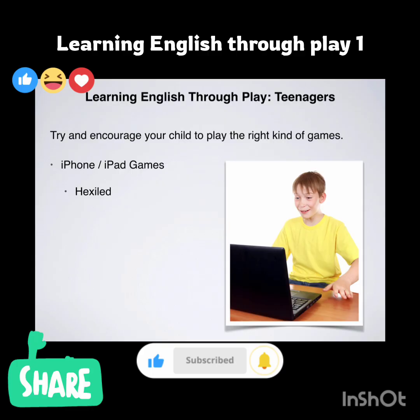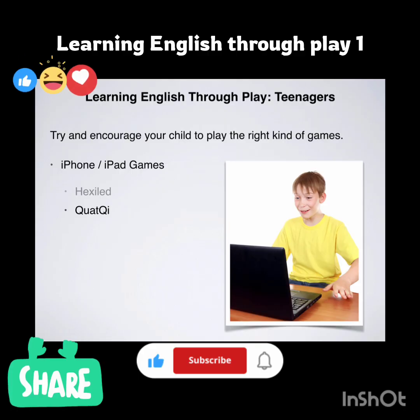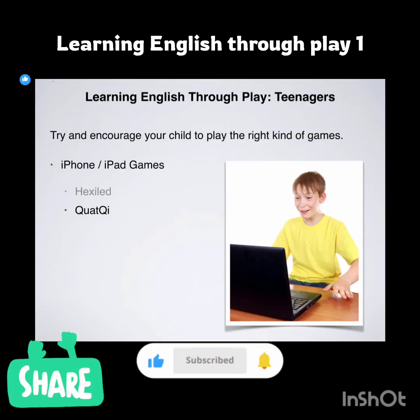The second game we shall look at will be Quatqui, which is a game where you spell small words along a path. Just rearrange the letters to spell the word. Again, there is a certain amount of tactics involved.